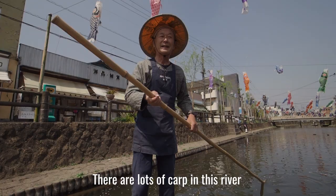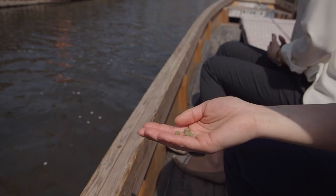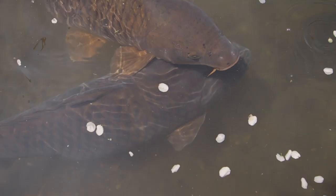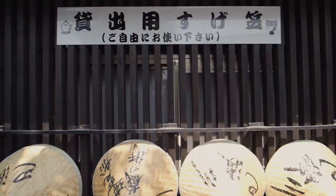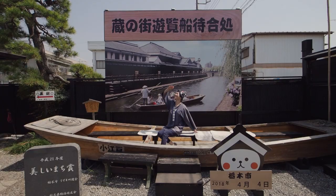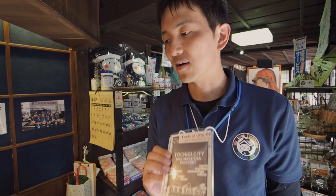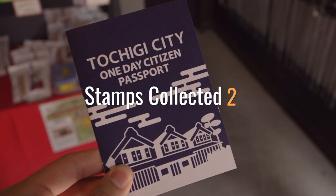There are lots of carp in this river. And oh, did we feed the carp. Back on shore, we had a little bit of fun with the costumes that they provided, and all of this only cost 600 yuan, normally 700 yuan, so 100 yuan discount. Thank you, Tochigi Passport, and a new stamp.